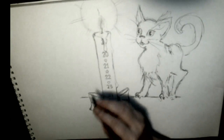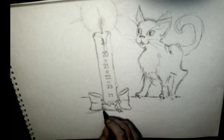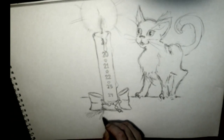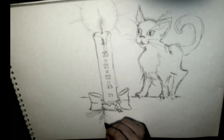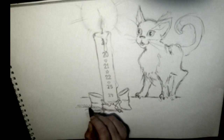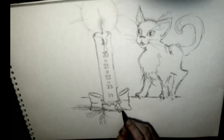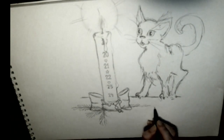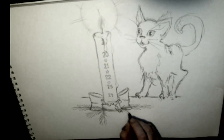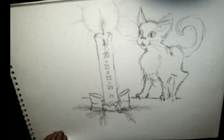Let's do some more Christmas stuff just to make it uneven. Yeah, let's put this with some more standard Christmas thingy. Like that. Just to keep to the theme. Christmassy thingies. Well, it's starting to go a little bit beyond a doodle, but that's okay. It's a pretty neat drawing anyway.